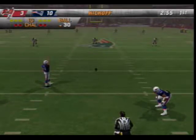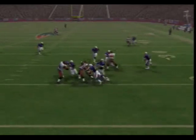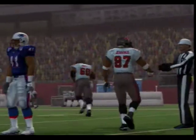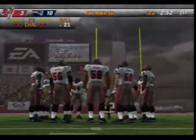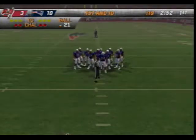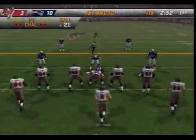New England is lined up for the kickoff. Jennings back to return. Should be a return here. From the 7. You know that the offense has their eyes set on tying this thing up here on this drive. We'll have to see what they're able to put together. The ball on their own 20 will start the drive at the 21-yard line. First and 10.